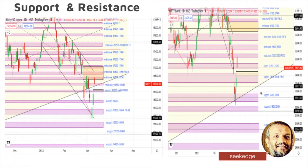Similarly, in Bank Nifty, you have a gap that is formed, right? That's going to be a very good support. Support zone is coming near 34,100, and it's a Fibonacci 61 level that is also close today. So this 33,600 to 34,100 is the Fibonacci 61 retracement level and the other gap combined. So that's going to be a very good support zone.